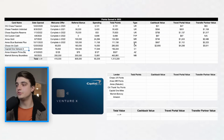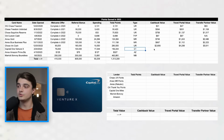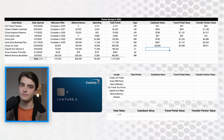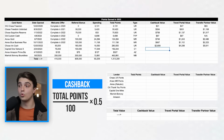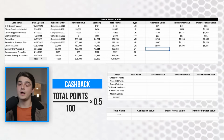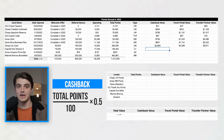Moving on to my Capital One Venture X and my Capital One miles that I earned this year. Since I only have the Capital One Venture X, my cashback value for these points is very low. But if you had a card like the Saver One and you were trying to do these calculations, obviously your formulas would change a bit. But for me, once again, with only the Capital One Venture X, my miles are only worth half a cent per point in cashback form. Hence why the formula is my total points earned on the card divided by 100 to get in that cent per point form, then multiplying by 0.5 because they're only worth half a cent per point because I only have the Capital One Venture X.